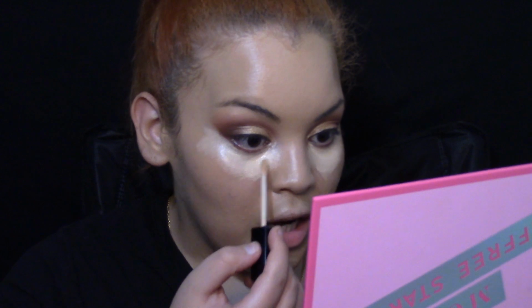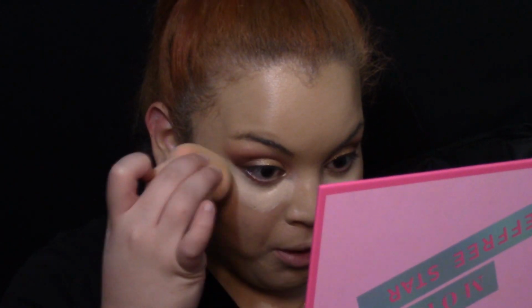And I just let this sit under my eyes. I don't do my nose or my forehead or my chin just yet. I just let this sit by itself, and then I'm gonna come back and just buff everything out after this dries up. Alright you guys, so I let that first layer sit. I'm gonna buff this out with my sponge.